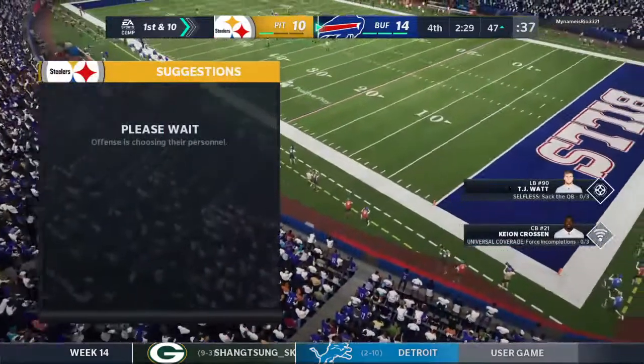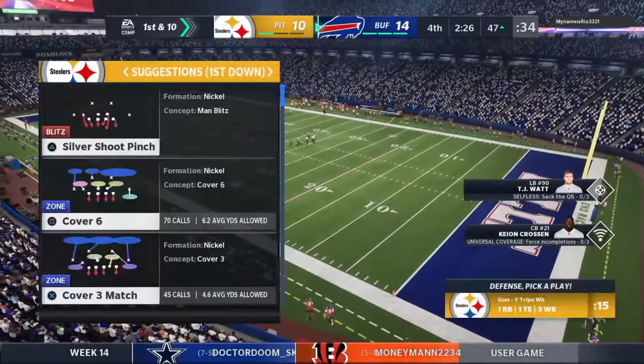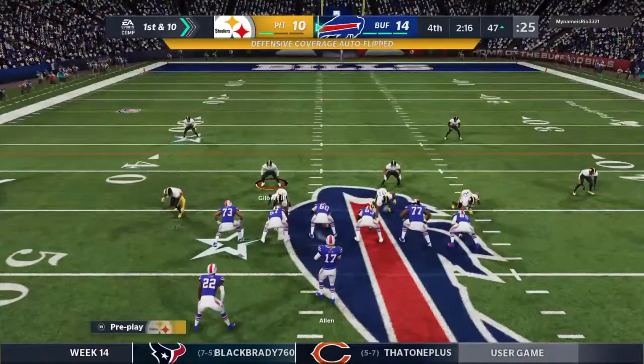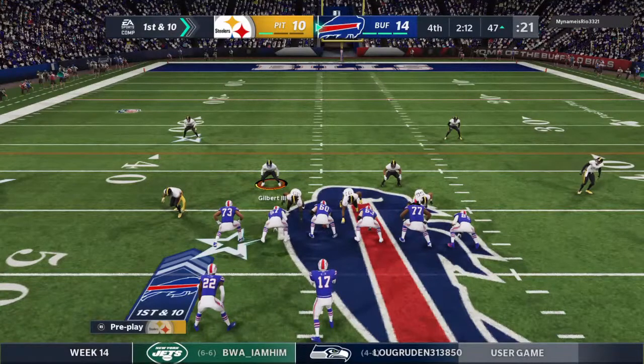Down, but not before he gets into enemy territory. 1st and 10 at the 47-yard line. They don't need to run another play here before the 2-minute warning. Let's see if they do it anyway.